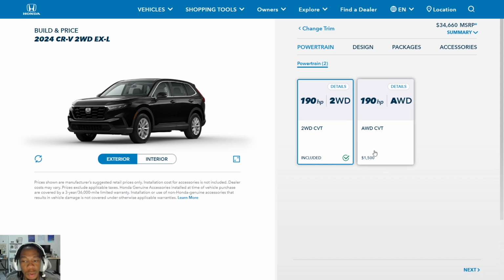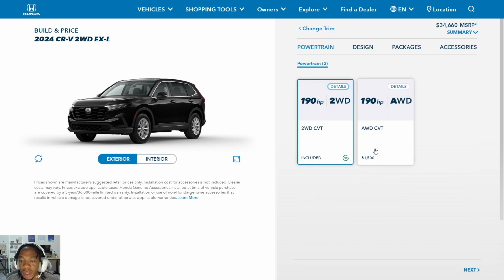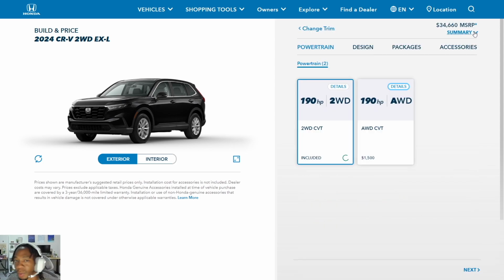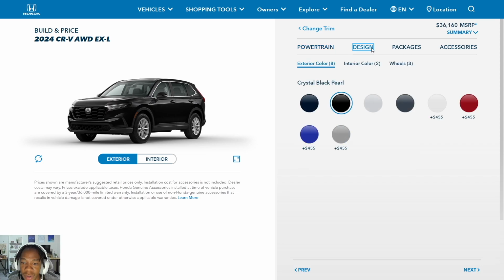If you go with all-wheel drive, it's $1,500 more than two-wheel drive. But the gas mileage on two-wheel drive is 28 city, 34 highway, 30 combined. And if we look at the all-wheel drive, it is 27 city, 32 highway, 29 combined. So you see the difference there. Most of you probably get the all-wheel drive anyways, so I'm going to show the pricing based on what we just looked at.